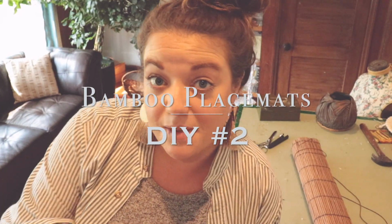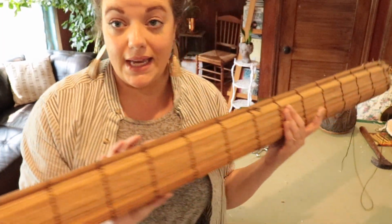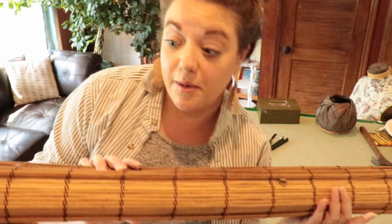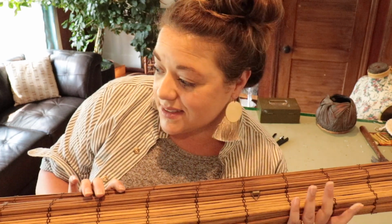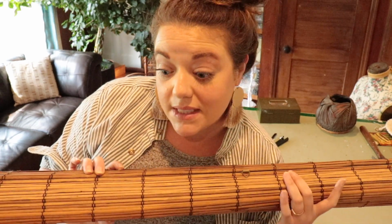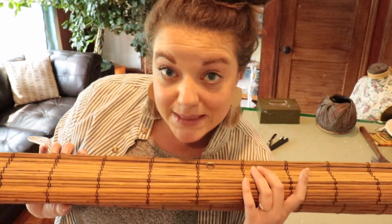This next project is going to be the easiest thing you will ever do. This is a bamboo shade that I had in my old apartment, and it doesn't fit anywhere. It doesn't fit in this house anywhere or the new apartment. So it's kind of broken. It doesn't really work that well anyway. So instead of donating it, we are going to turn it into some coastal grandmother placemats.